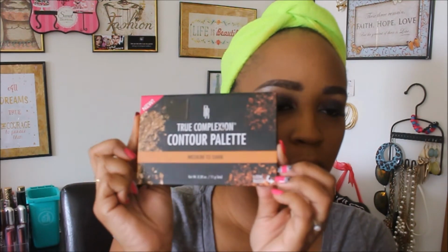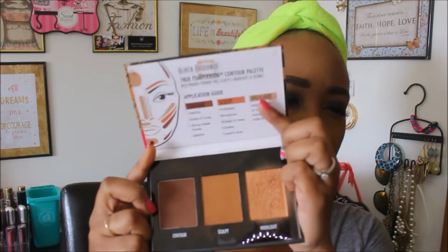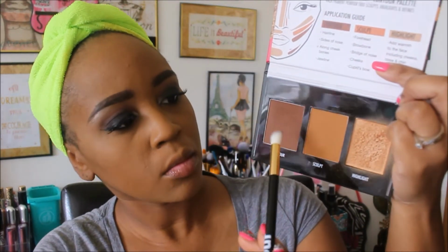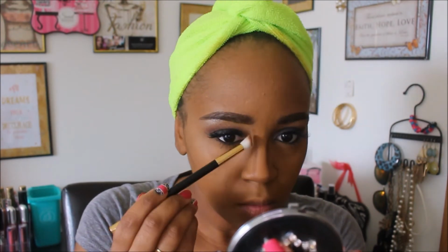Okay, going in with the True Complexion Contour Palette by Black Radiance, and I'm going in with that contour color, and I'm taking the small contour brush out of the Sonia Kashuk palette and just using that to kind of carve out my nose here. Going back in with the sponge and just blending it out. So that brush was actually not too bad for contouring your nose.